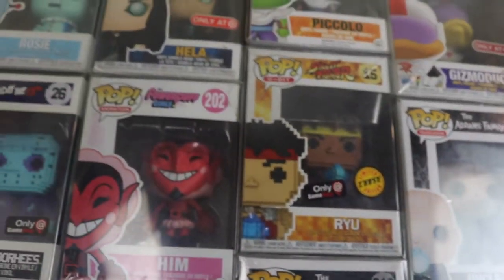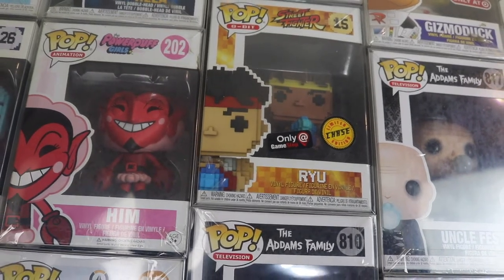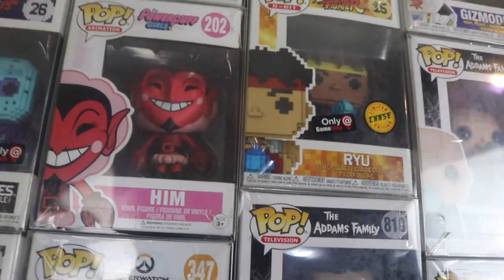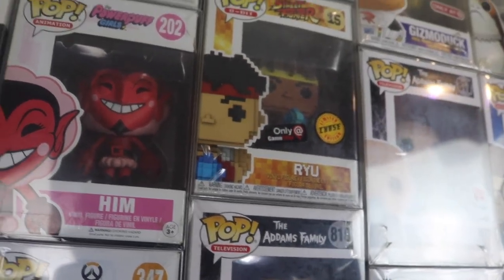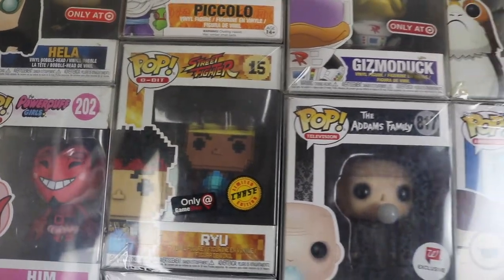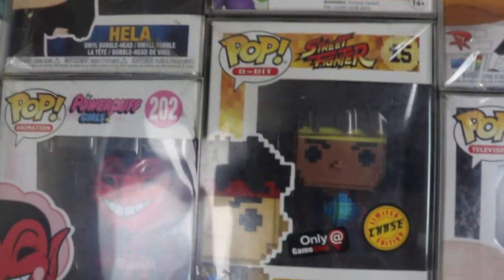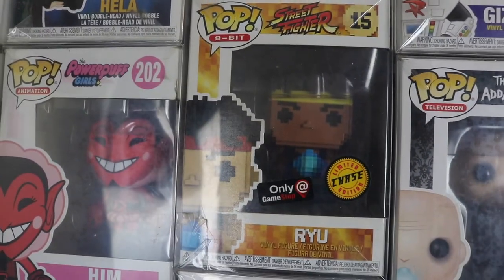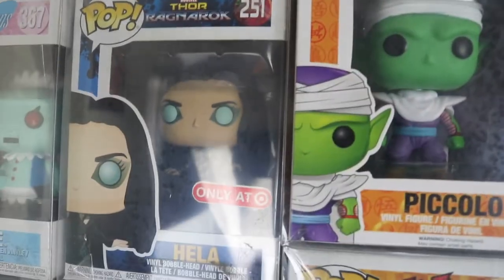Next to them, we got him from Powerpuff Girls. Definitely one of my favorite characters. Love that design of that pop. Finally found him at GameStop. We got the GameStop exclusive Ryu. He got a purple suit on, which is different from the regular version, a yellow headband. Then we have Hella, the GameStop exclusive.